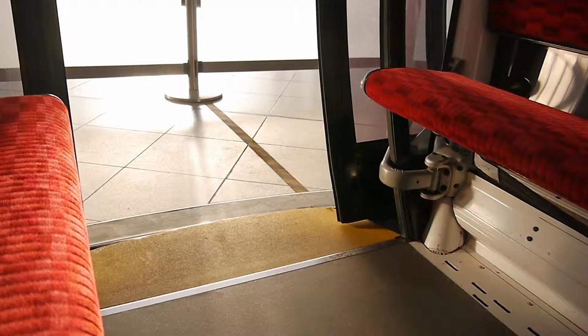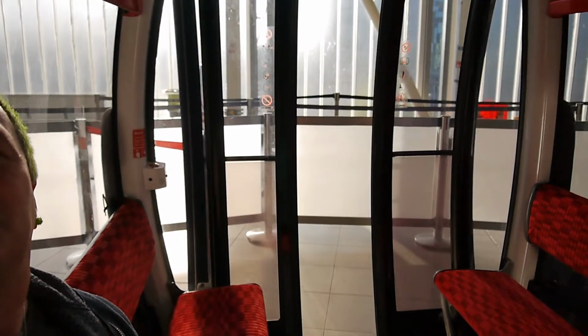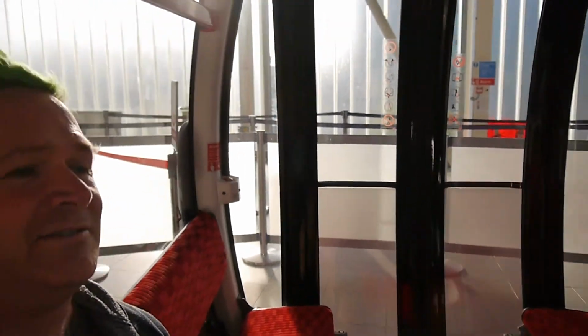Back on again. Sunlight's a bit bright still, but get on at the right time, you can get one to yourself. I suppose it feels a bit weird, you're going round and the doors are just shutting as it goes round. It's a little bit bumpy and a little bit wobbly to start off with, to be fair. Having never been on a cable car before, I've never really guessed how they work.